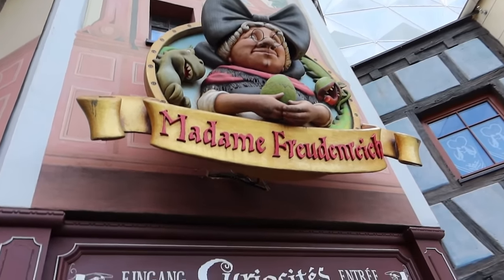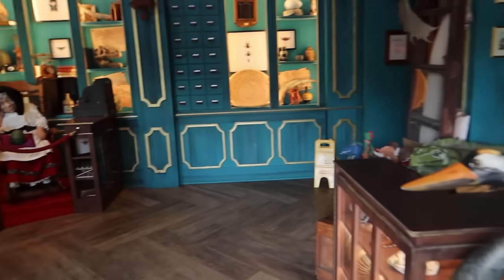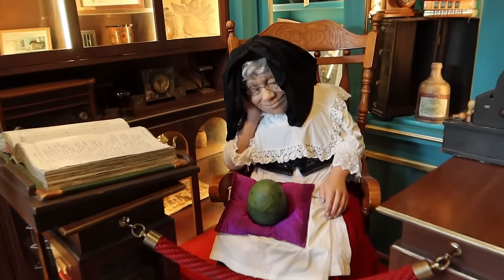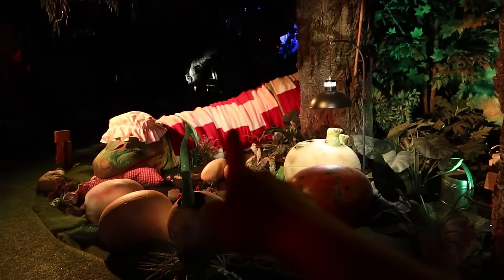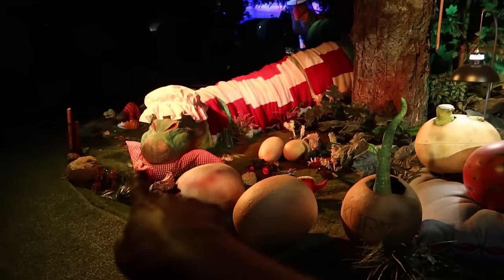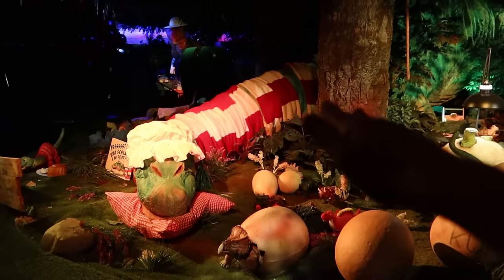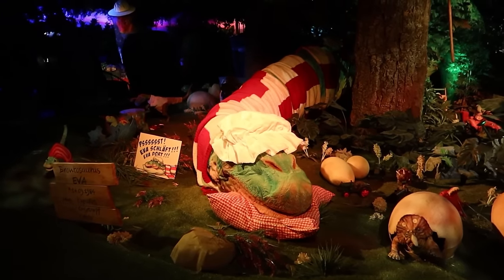We're going on to Madame Freudenreich's Curiosities just here now. We love this dark ride. And there she is, all of her crazy dinosaurs. Look at her. Hello. Oh, this is quite a cute little idea. Obviously, this animatronic must not be working right at the moment. So what they've done is he's lying on a little pillow just there, and he's asleep. Normally he moves around. Oh, there you go, they put a little sign saying that he's asleep. I'm sure they'll have it fixed soon.